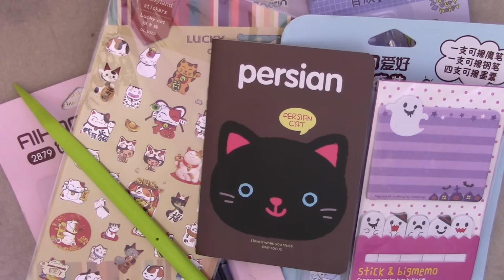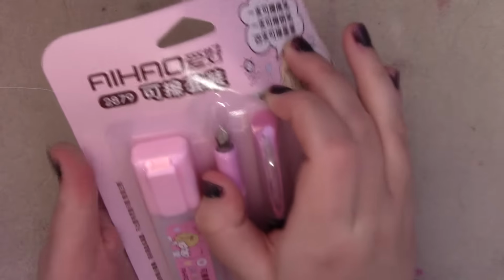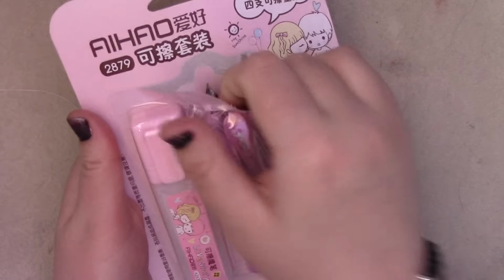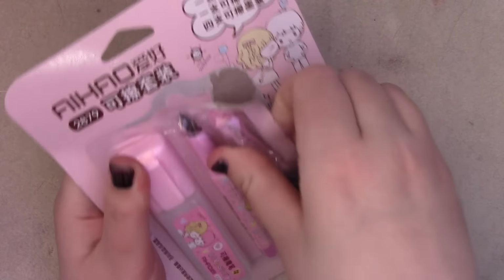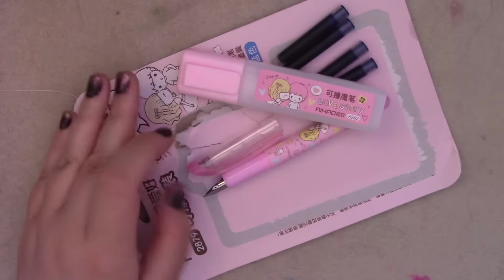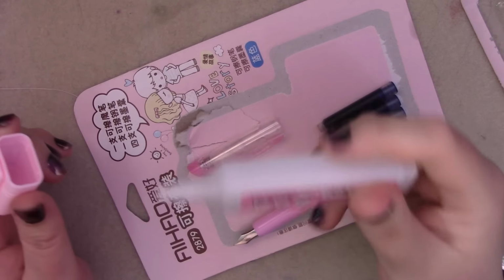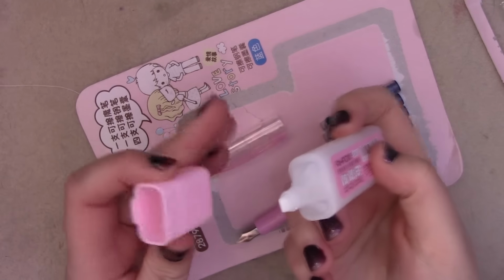Because, yeah, we all want to see how this works. Okay, so I'm going to start with this one, the pink lovers one, love story one. And let's see what we've got. Oh, it's so cute. Oh! What is this? What is this?